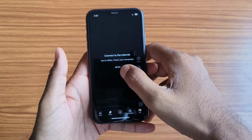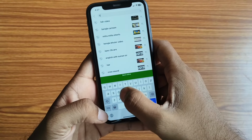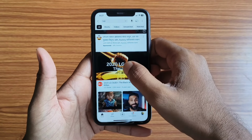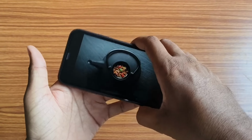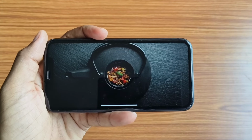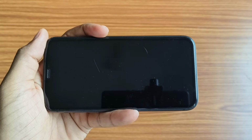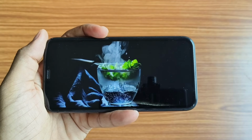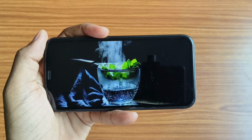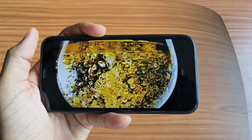In order to test the display, I have played some HDR videos on this iPhone 11, and the quality of the HDR videos is actually excellent, as you can see here. Actually, you will not get deeper blacks, but the black level is optimum and you will thoroughly enjoy this display. Actually this is only a 6.1 inch display. In that case you will not get the immersive feeling. However, the quality of the display is top notch.